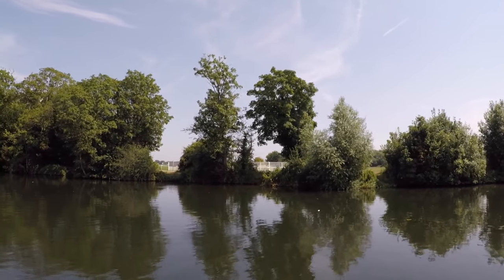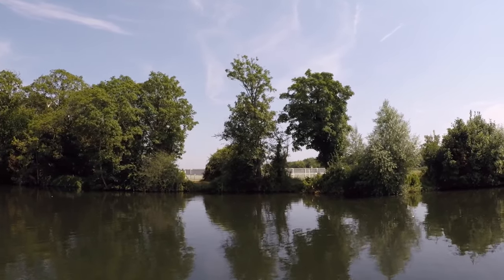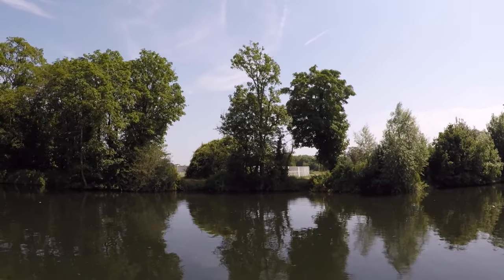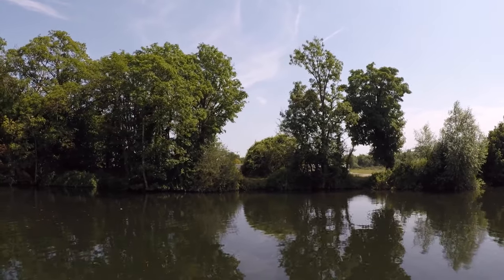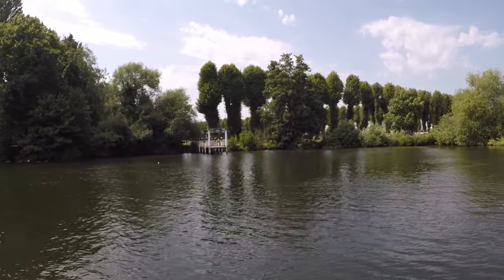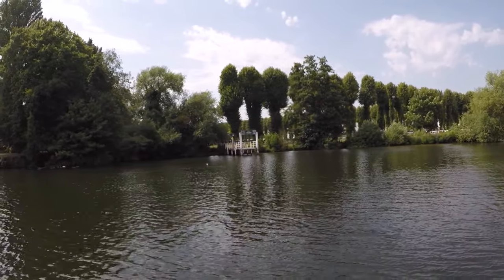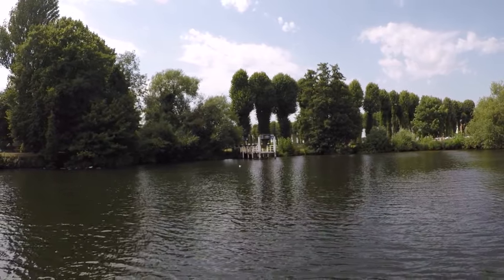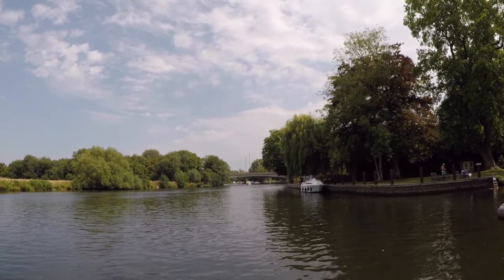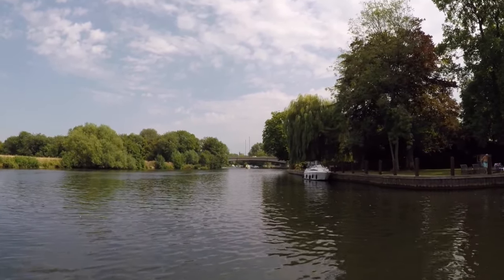And there's Windsor Racecourse in the trees. 6 furlong mark there. Private jetty for Windsor Racecourse. So this is the M3 and behind it is Windsor Castle.